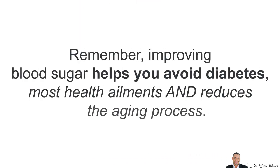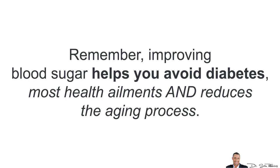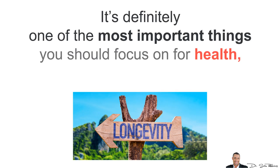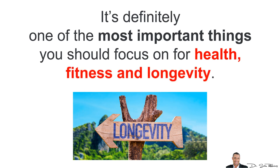Remember, improving your blood sugar helps you avoid diabetes and most health ailments and reduces the aging process. It's definitely one of the most important things you should focus on: your health, your fitness, and longevity.